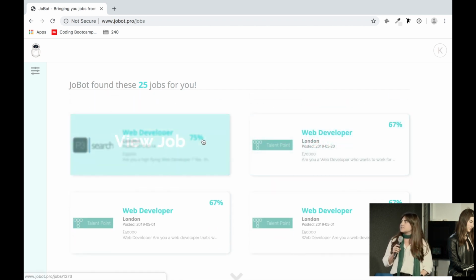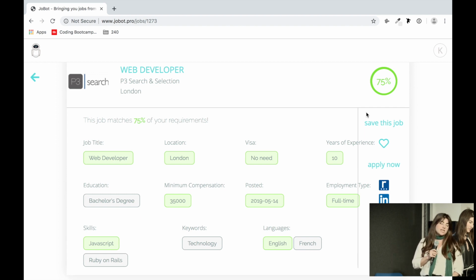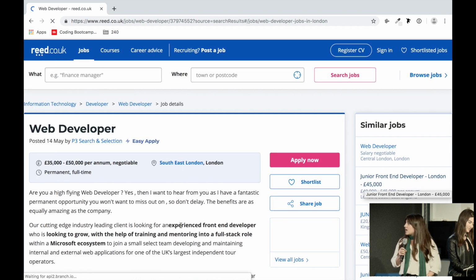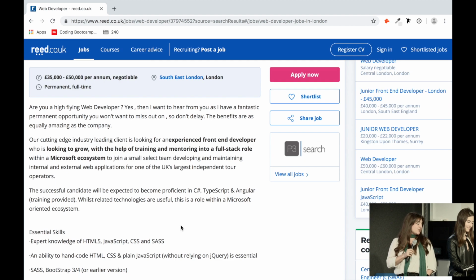Let's click on the one that's 75% again. And I'm gonna apply now. And I can see here that I have a couple different options for where I want to apply to, but I just made an account on Reed, so we're gonna go with that. So this is great. I can apply to the job directly from here, no worries. It was a really simple process. I'm gonna go get my resume in order and get started with that.